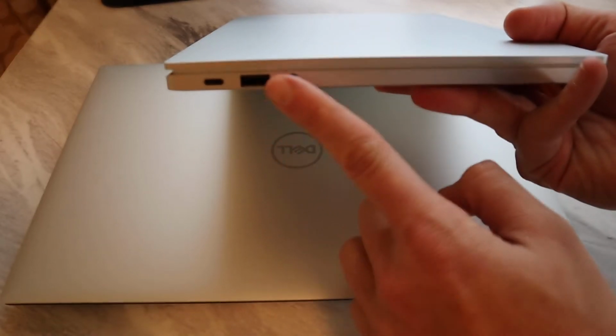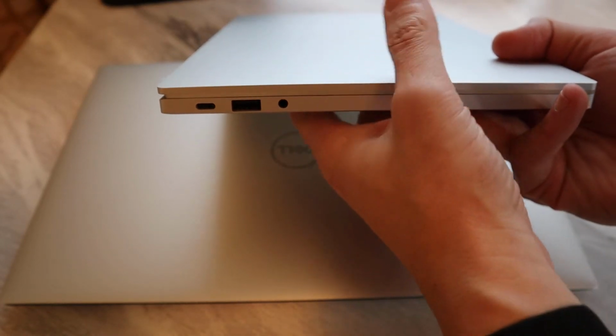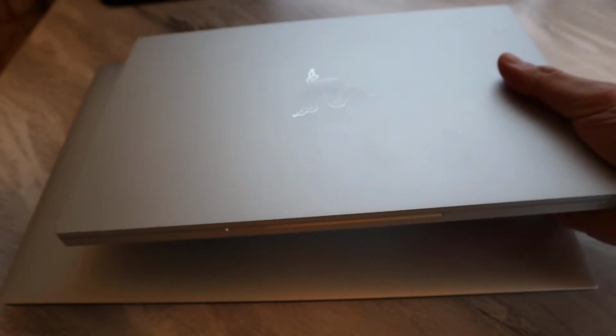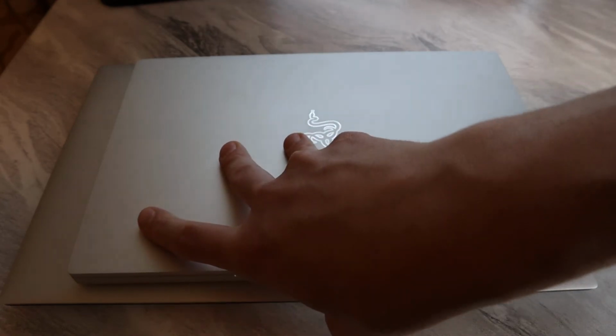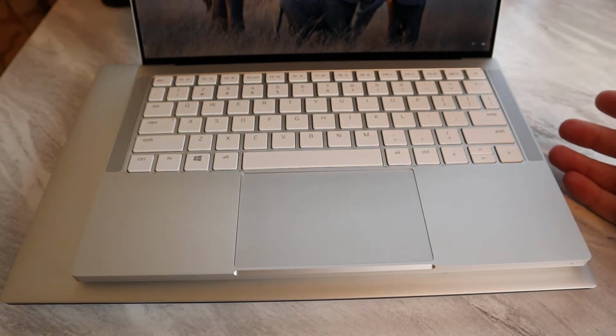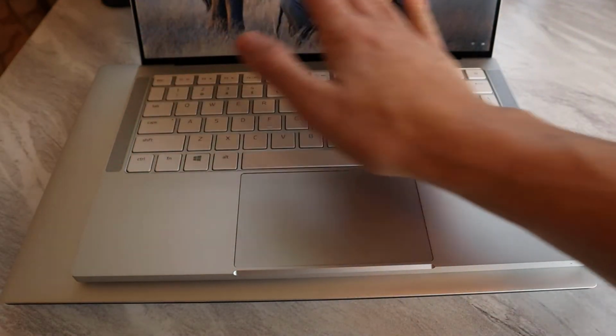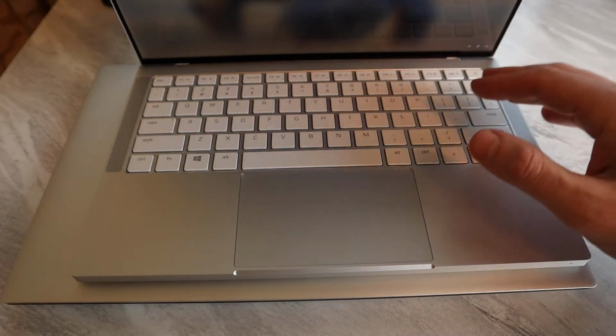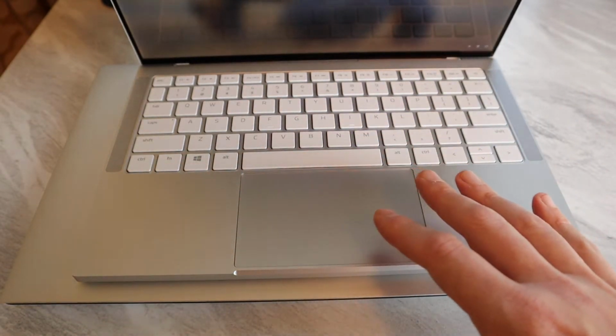There's that other Thunderbolt, your legacy USB-A, and a headphone jack. This also props up a bit in the back when you open the lid, so the keyboard is easier to use. Doesn't make a huge difference, but it's there. It has Windows Hello for logging in. It has a really good anti-glare coating on the glass display. It is touch, but I don't care too much about touch. And the trackpad is incredible.